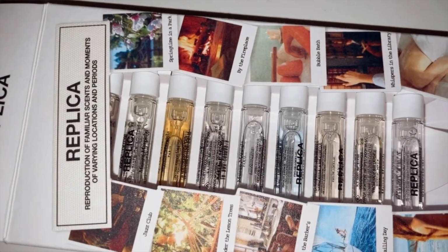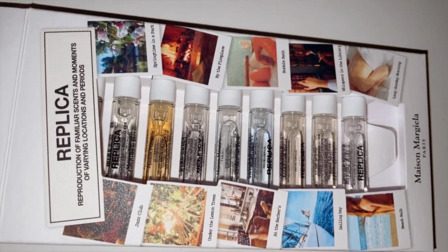That's why I picked this up, because Replica has been a brand that I've been so curious about, but they have so much to offer that I get a little overwhelmed sometimes with their scents. When you're in the store, you spray scents and everything ends up smelling the same. So I figured I would pick this up to see what I really like and then commit to the full size and really love it and enjoy it. Not just pick one up and then feel like, oh, I'm really not feeling this one, you know?